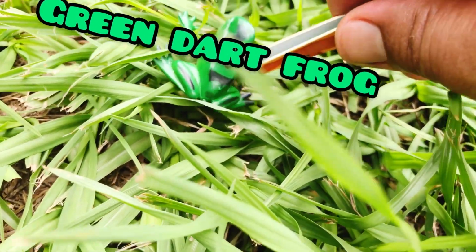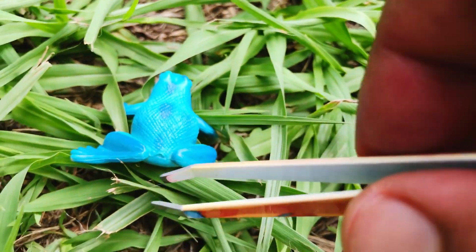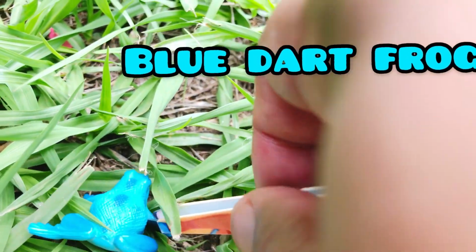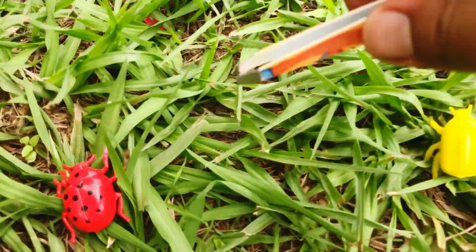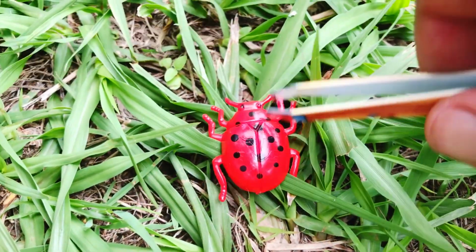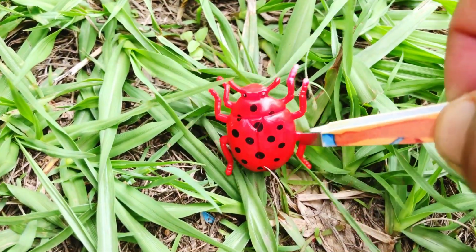Here is the green one. What's a green dart frog? Green dart frog. And here, look at this. It's a blue dart frog. It's a dart frog. It's very dangerous. Don't touch it, okay? And we will find it. Here is the ladybug. Hello. It's not very dangerous. Hello. Look at me.